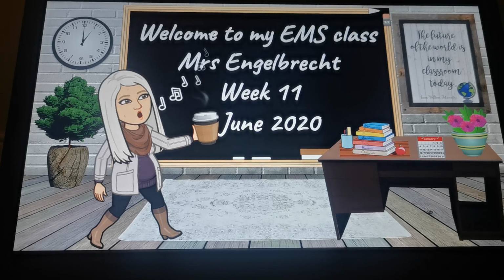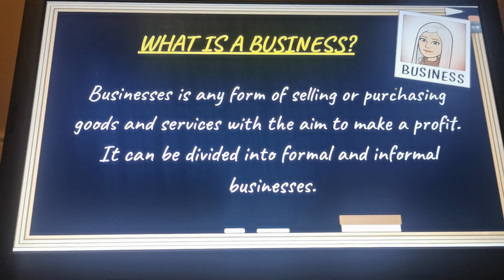Today, we are going to look at different types of businesses that we get. And before we get there, let's first define what is a business. A business is any form of selling or purchasing goods and services with the aim to make a profit. So whenever you are selling goods or delivering a service, then you are classified as a business. Why? Because your main aim is to make as much profit as possible.